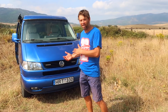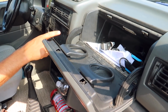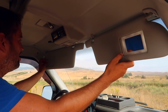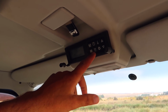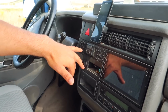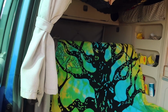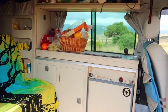Let's come inside and have a look at what I have done. I have installed this multimedia. It shows the water, how much I have, the battery, and heating seats, which is really rare. When you're sitting, you have more space in the van.